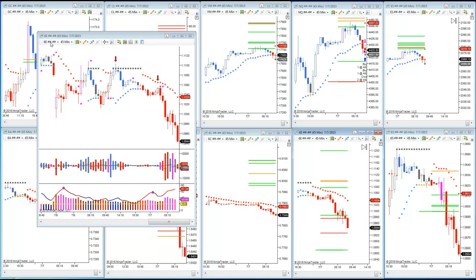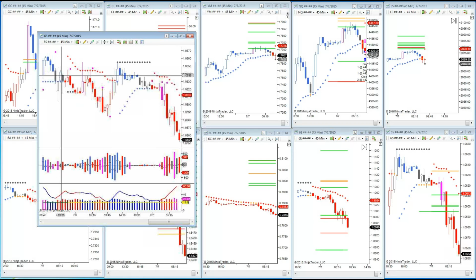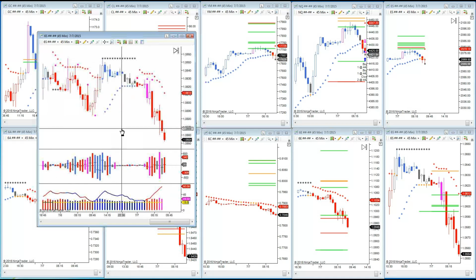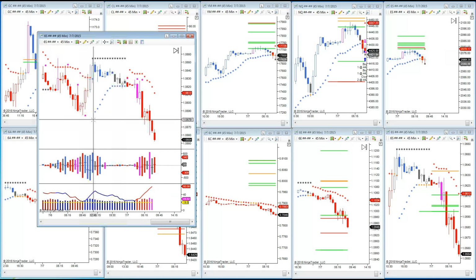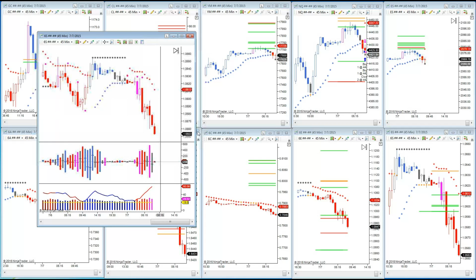Let's go look at the Swiss franc. You just can't say that you don't have entries. Okay. You just can't say that because you do. There's no volume divergence there. I don't think that really actually came close enough. Well, yeah, it was within 10 ticks. I just don't see an entry on the Swiss franc. I don't like to make up entries.